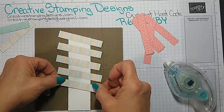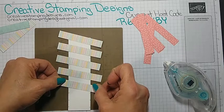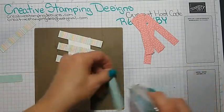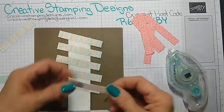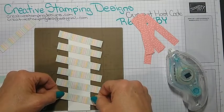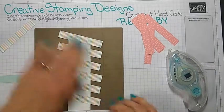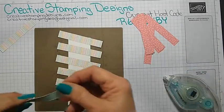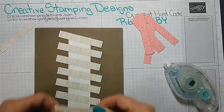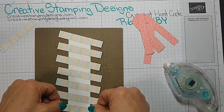I'm a little bit off here. That's okay. It all works out in the end. Like I said, I wasn't sure how many strips I needed. Yesterday I cut a whole bunch. I will be posting the other card, the one that I practiced with, because I used regular DSP. Usually when I'm practicing a card for the first time, I'll use scraps, but I didn't yesterday. I used my regular DSP.